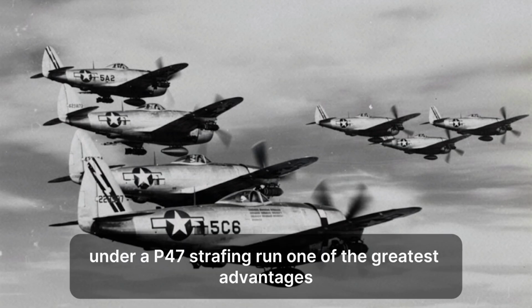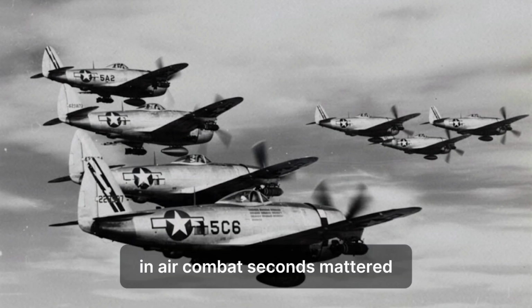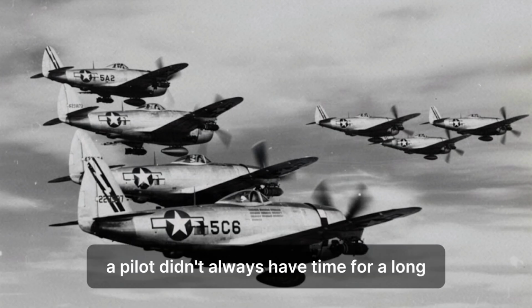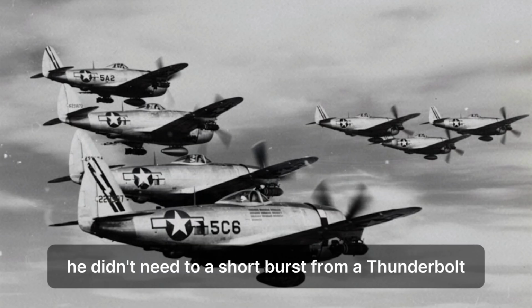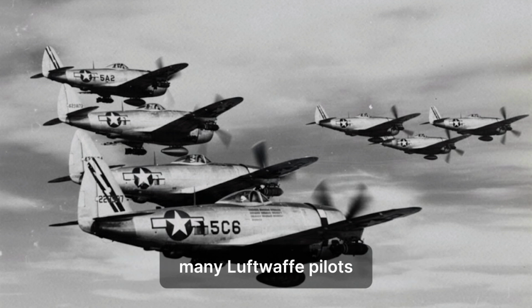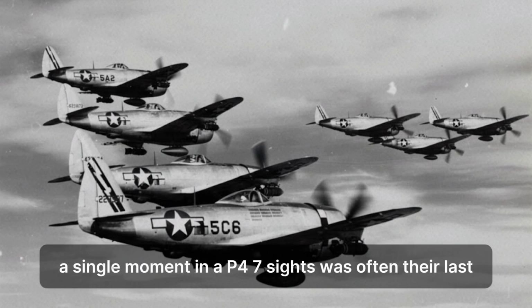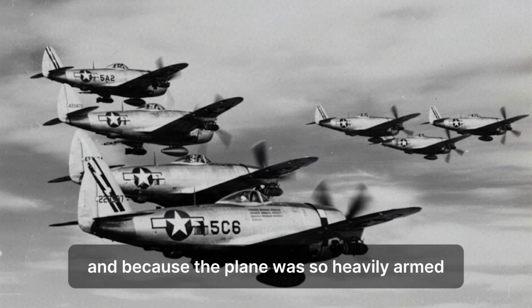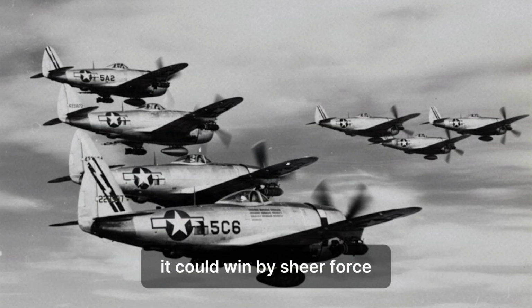One of the greatest advantages of having such overwhelming firepower was the freedom it gave the pilot. In air combat, seconds mattered. A pilot didn't always have time for a long, careful shot. With 8 guns, he didn't need to. A short burst from a Thunderbolt was enough to destroy most targets. Many Luftwaffe pilots who tried to dogfight Thunderbolts learned this the hard way. A single moment in a P-47's sights was often their last. And because the plane was so heavily armed, it didn't have to rely solely on agility or maneuvering. It could win by sheer force.